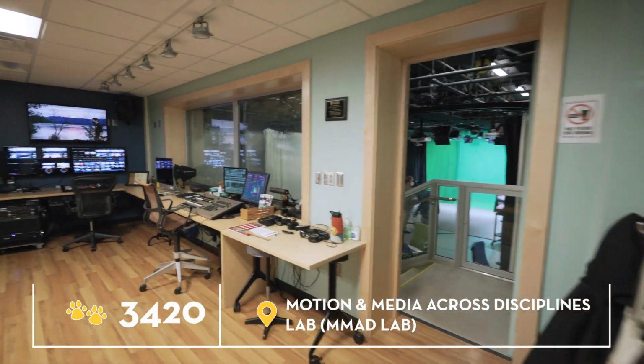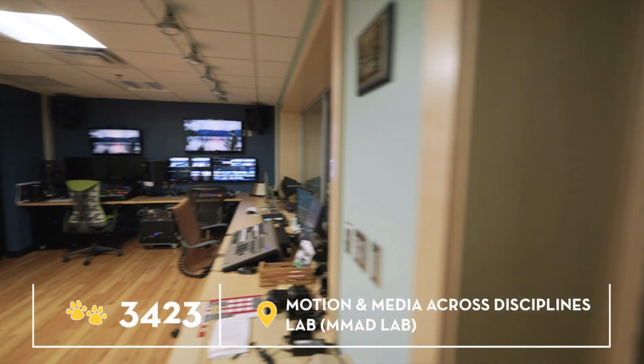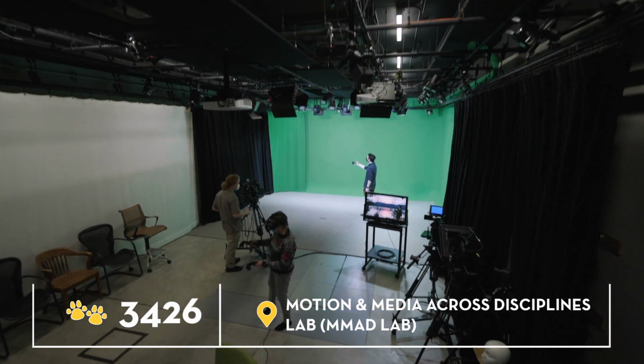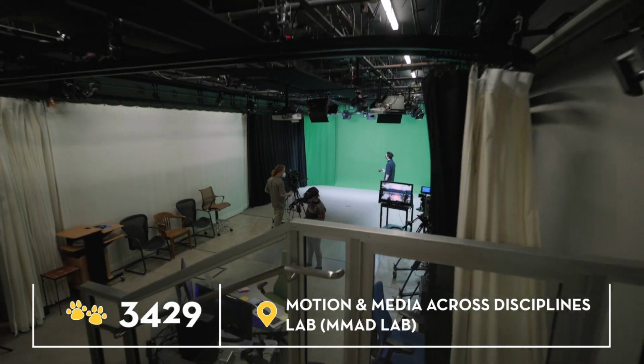This is the Motion and Media Cross-Disciplines Lab, or the MAD Lab, which is part of the Viz Lab and focuses on emerging digital technologies like virtual reality and motion capture and gives students and faculty the opportunity to collaborate on exciting research.